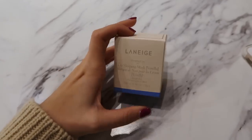Hello. We're at the cafe now. The music is really loud in here. I went to Sephora. I'll show you guys what I got. I only got two things. So I just got the Laneige lip sleepy mask in vanilla because I was all out of mine and I needed a new one. And a NARS Radiant Creamy Concealer. And that's it.